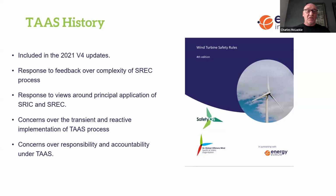Just to move on, a bit on the history of TAS. TAS was first introduced in 2021. It came in as part of the version 4 update of the rules in that year. The reason version 4 was released was that there were quite substantial updates to the rules at that stage. And arguably TAS was probably the biggest update, or the biggest deviation from the previous set of rules.